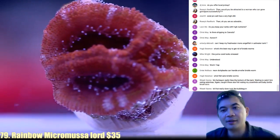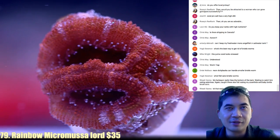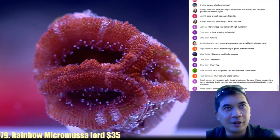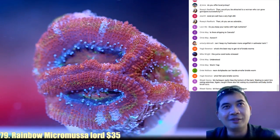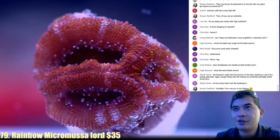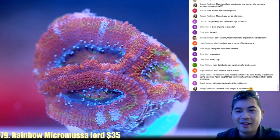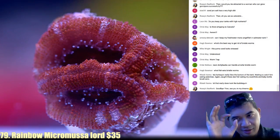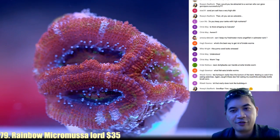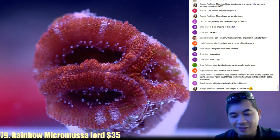Okay, 79. We're finally into some Micromusa lords. I would love to be in a position where we could grow these things like crazy. Right now they do okay, but in everybody else's tank, they do so well. I was over at my personal trainer's place, and he had purchased a couple of Micromusa lords from us, and the heads of them are that big. They're bigger than a 50 cent piece each and so fleshy. And I'm like, how is this even possible? None of our corals get that fleshy.